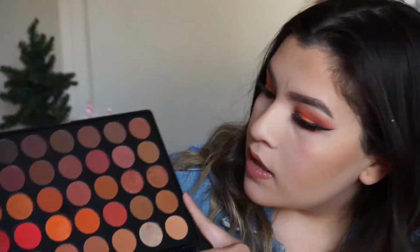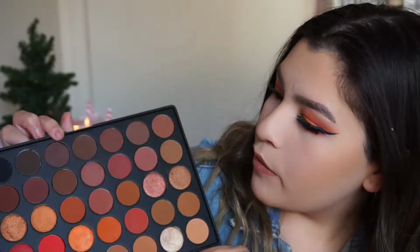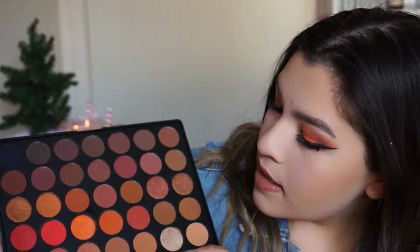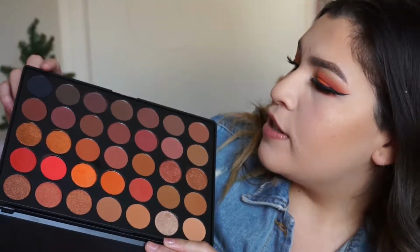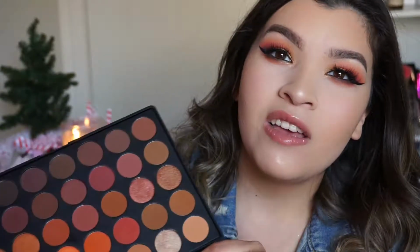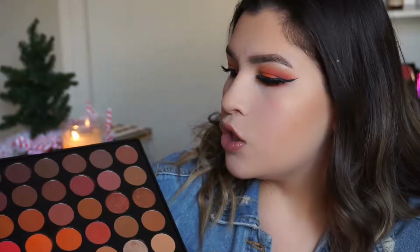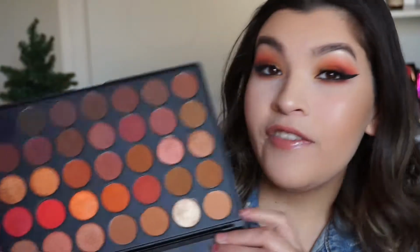Lots of warms, lots of browns, but they all have different undertones. This brown right here has a purple, while this one over here has reds, and these ones have orangey, warm tones underneath. And there's a good black in here. I feel like the only shade that was missing from this palette was a shimmery brown. It'd be perfect if this brown was a shimmer. Overall, I feel like this was a pretty decent palette. I really like it. So if you guys want to see how I created this eye makeup look, go ahead and keep watching.